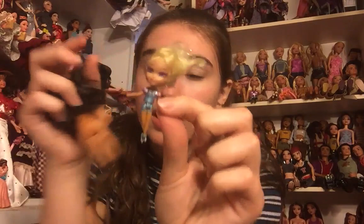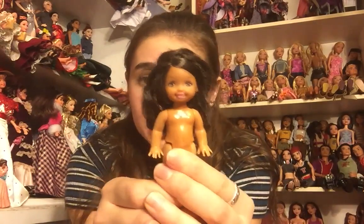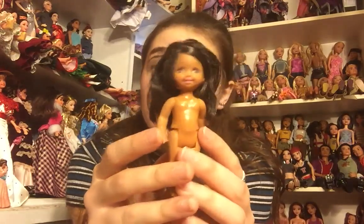And then the last two dolls in here are another one of those mermaid type dolls, except this one is a ballerina. So that is very interesting. She's got little ballet shoes on. So that's very cool. And then we have this very adorable Kelly doll from like the 90s. She is very cute. She's got dark hair and I love her a lot. This one is one of my favorite Kellys of the night. And then we have all of the accessories and stuff that she threw in with the dolls, which is an exuberant amount.